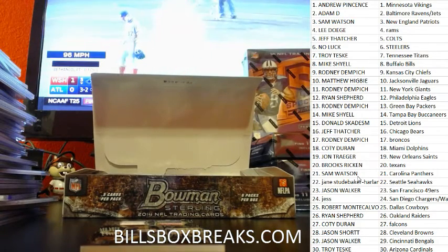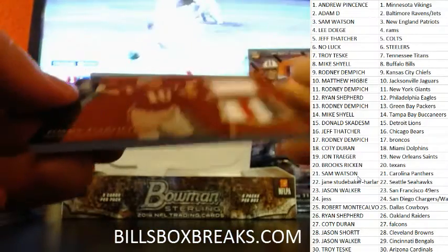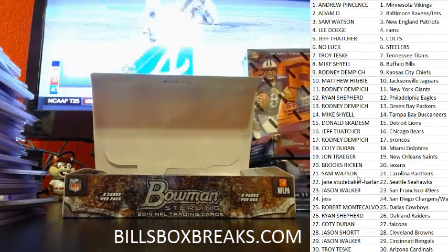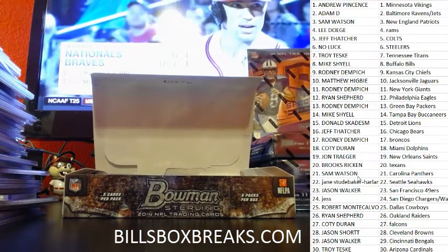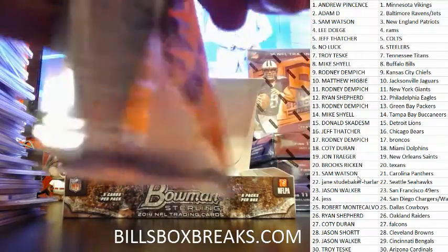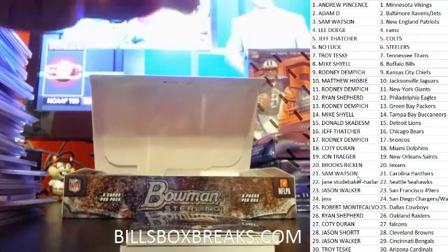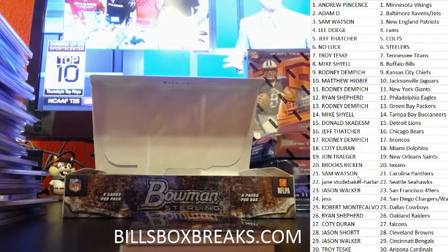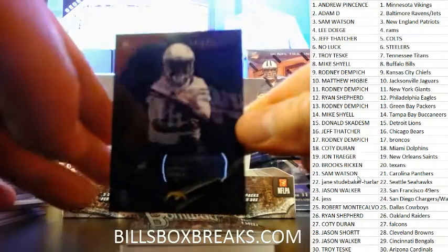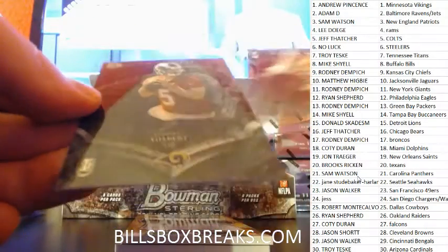Okay. Sounds good. Random we will have. A nice looking Jimmy Garoppolo. Sweet looking patch on the bottom. Making quite the giant stack of hits here. Jess, you did get a numbered card. Where'd it go? You did get a Marion Grice out of 75. All right, we got Cody Hoffman, Gilbert.